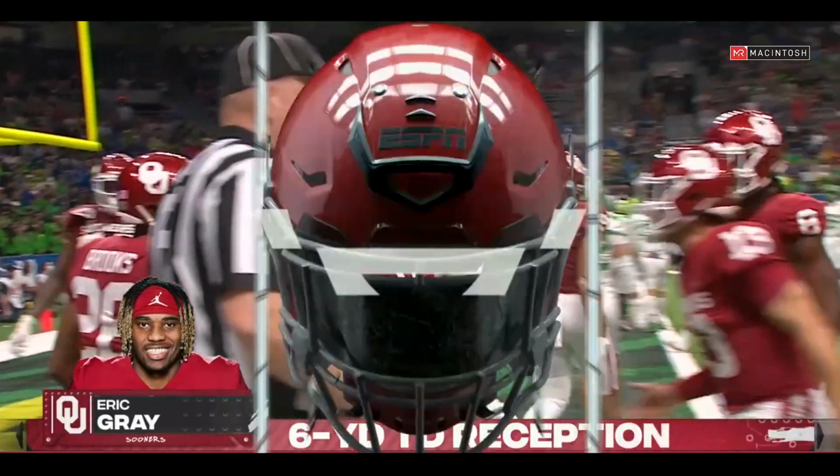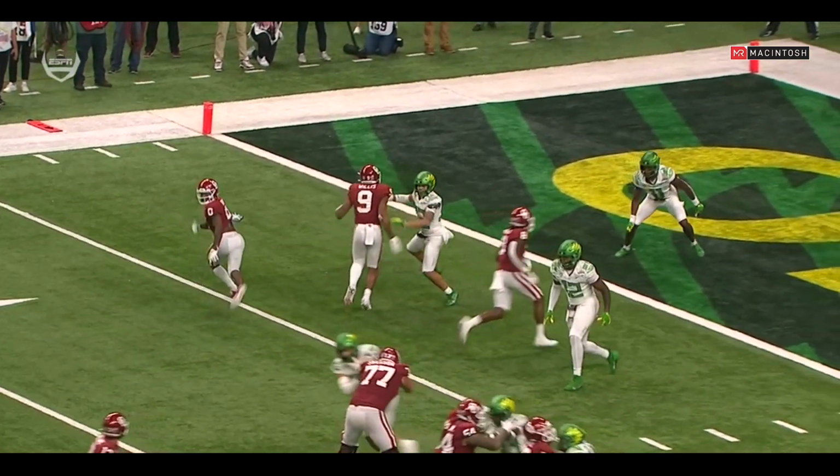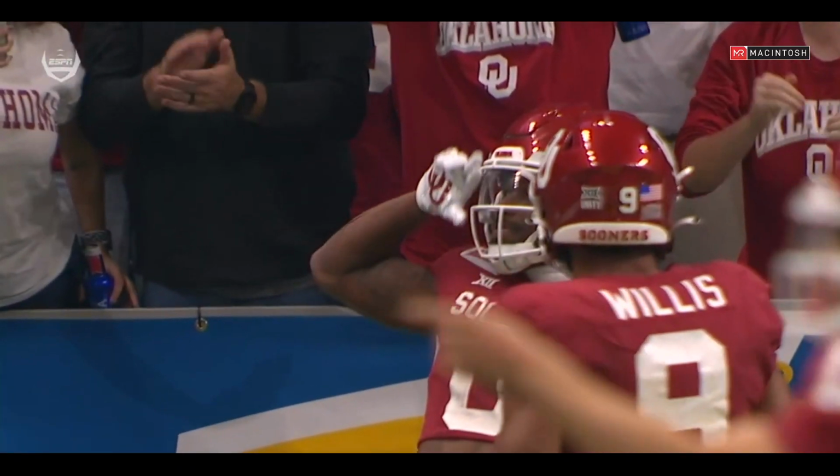With just the arm strength to wait it out. And Gray's kind of waiting on it a little bit. But then once he decides and it just kind of clears itself up, he just spits it out there in a hurt for Eric Gray.